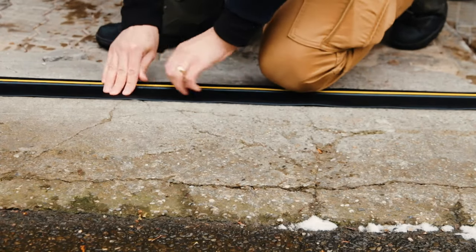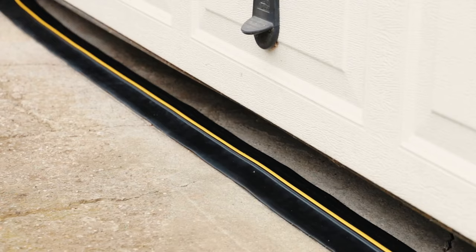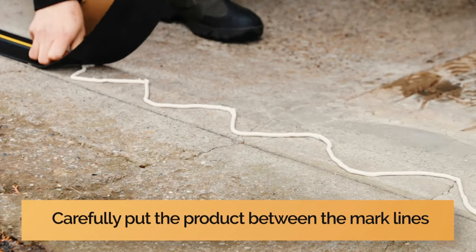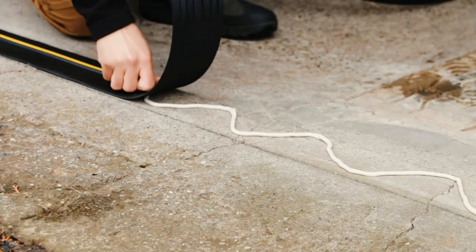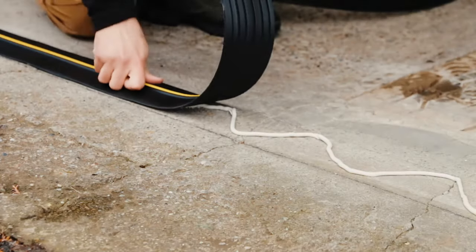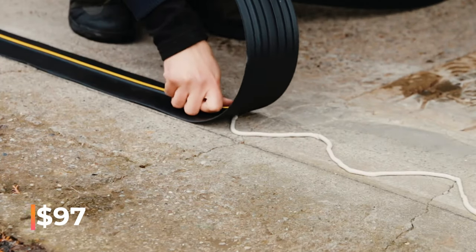The standard seal measures 16.7 millimeters, and an XL version measures 27 millimeters. Both are marked with a bright yellow line for increased visibility and safety. The package includes adhesive for hassle-free installation, and a 5-meter roll of the standard seal is priced at $97.